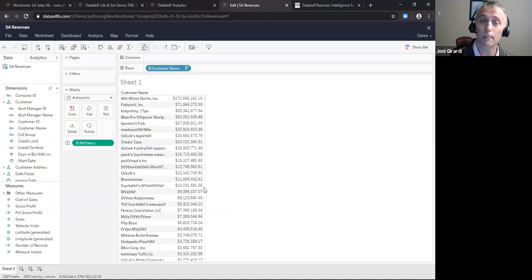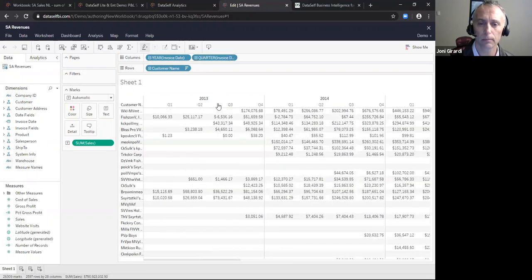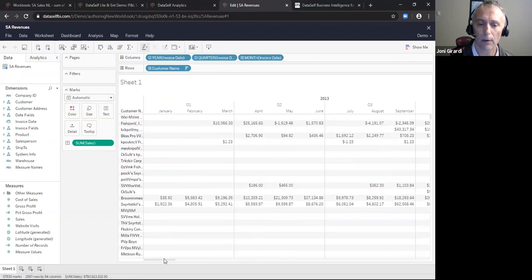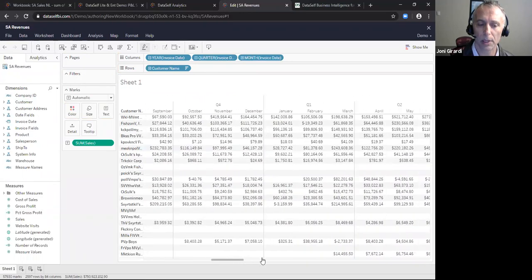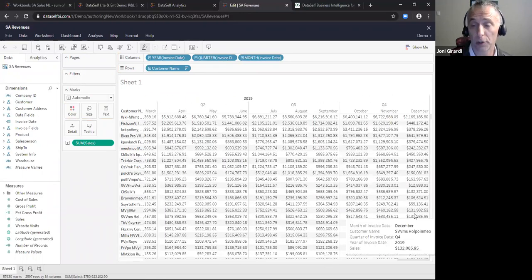Well, I want to see this month, so let's take invoice date, and drag to my columns. By default, the tool will put all my years in my database. I can expand from year to go to the quarter level. I expand quarter to go to the month level. And now I have all my company history all the way through December, which is my current month.